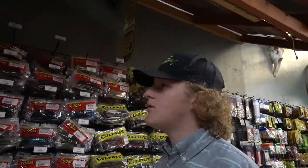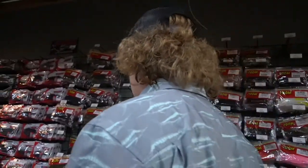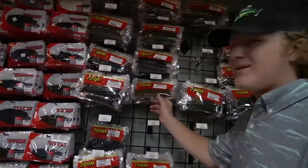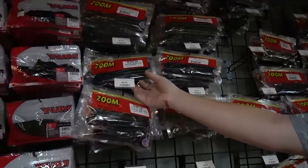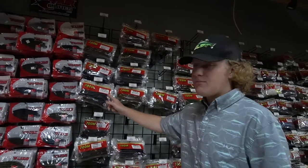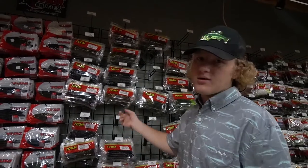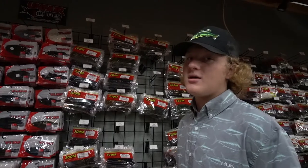So, do they have our speed worms? I don't know. Let's see. Yeah, they do. There you go. Watermelon seed. You got red bug and June bug. If you want to catch good fish or a lot of fish, this is what to fish with. You want to get the red bug speed worm, the June bug speed worm, or the watermelon red. All those colors are really good. And in my experience, I've caught a lot of fish on those.